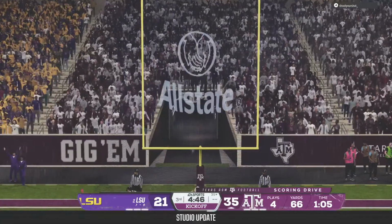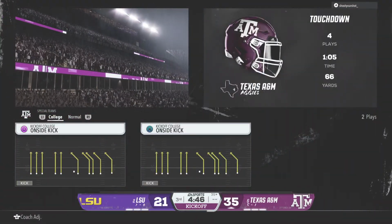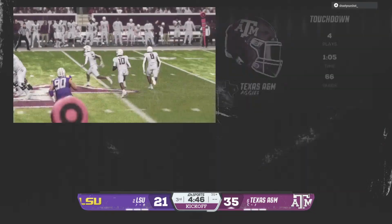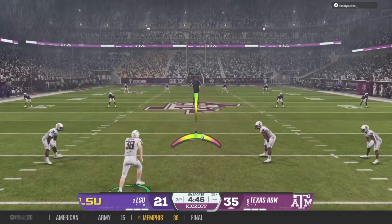And that's the last thing you want to do in a rivalry game. Not just lose the game, but get embarrassed. I mean, you got to fight for 60 minutes. And he knocks through the PAT. So after putting up the touchdown, the kickoff team is out there to boot it away.